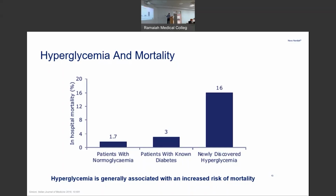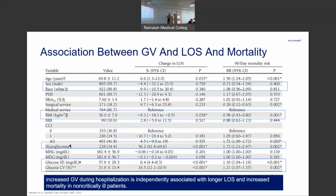Hyperglycemia and mortality have a very good relation. There is a study done in European countries which showed that the mortality rate in normoglycemic patients was much less compared to patients who had hyperglycemia, and especially if they had newly diagnosed hyperglycemia, the mortality was much higher. So the inference is that hyperglycemia is generally associated with increased mortality. So the basic thing is that in all admitted patients we should see that the sugars are under control. This is one of the very good studies which I wanted to explain.